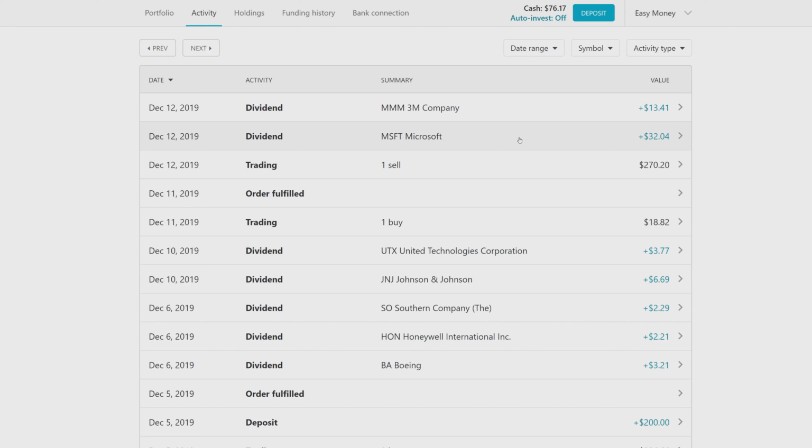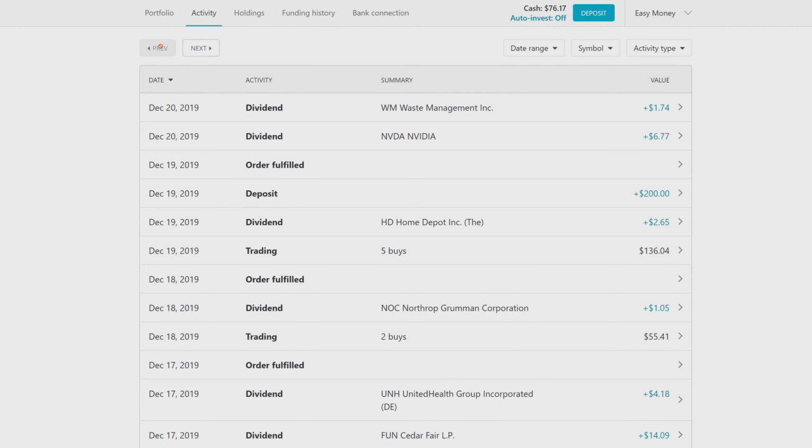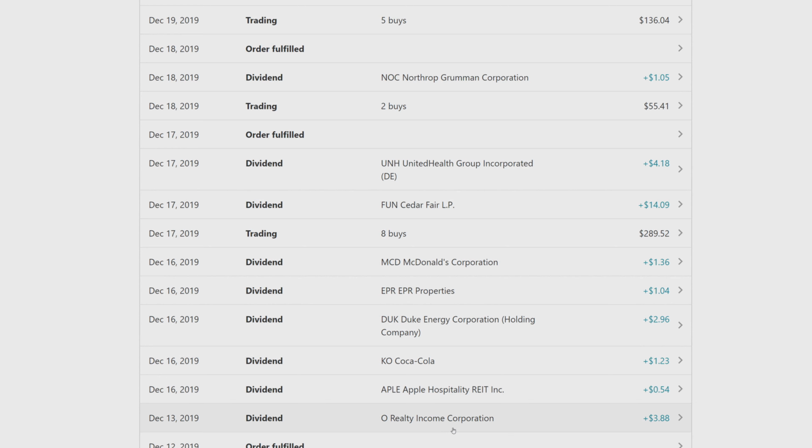So then Microsoft on December 12th paid us $32. And then on that same day, 3M paid us $13.41. Then if I go back to the next page, Realty Income paid us $3.88. And then Apple Hospitality paid us 54 cents. And then Coca-Cola on December 16th paid us $1.23. And then Duke Energy on that same day also paid us $2.96. And then EPR Properties as well on that same day paid us $1.04. And then McDonald's as well paid us $1.36 on that same day.